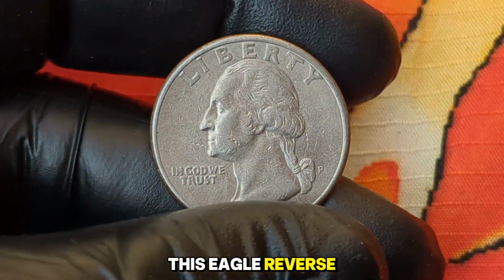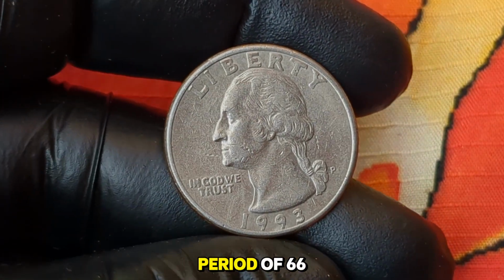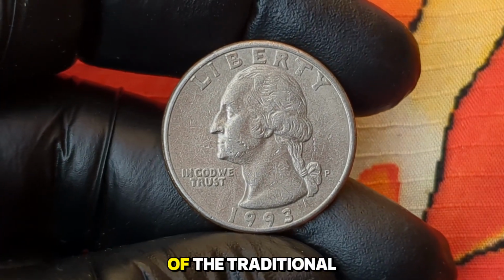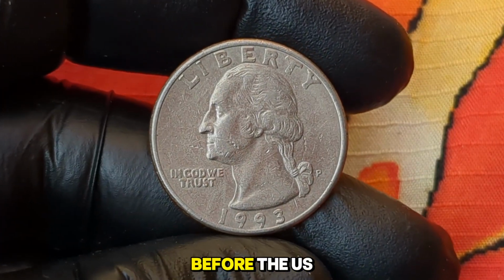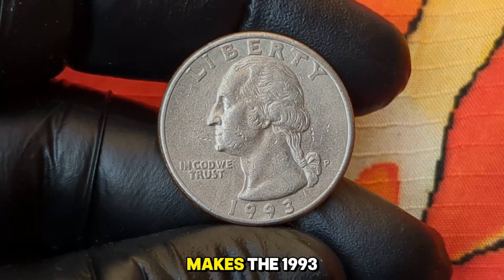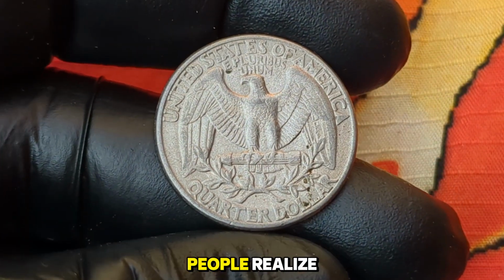This eagle reverse remained on the quarter from 1932 all the way to 1998, a period of 66 years. That means the 1993 quarter is part of the final era of the traditional Washington quarter before the U.S. Mint switched to the 50-state quarters program in 1999. This makes the 1993 P quarter more historically significant than many people realize.